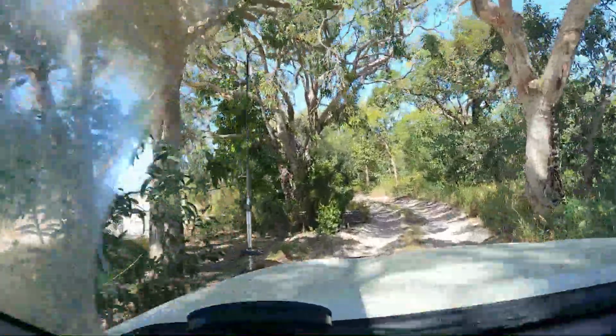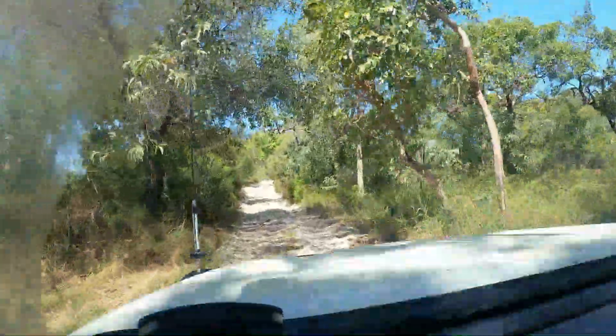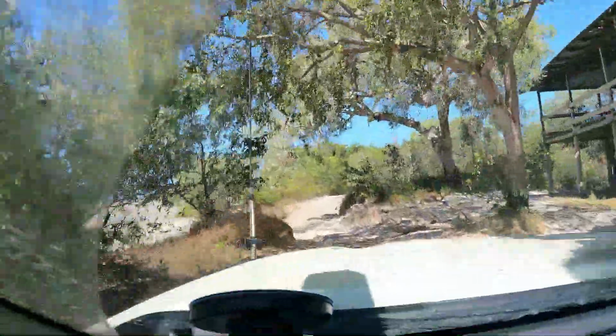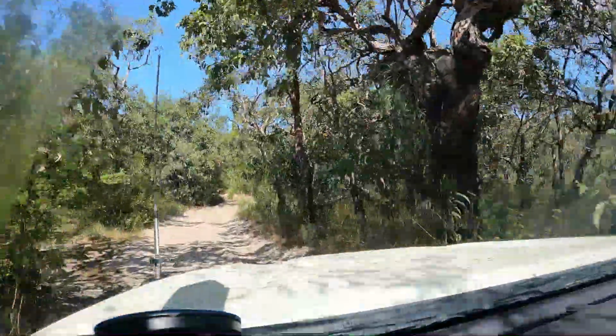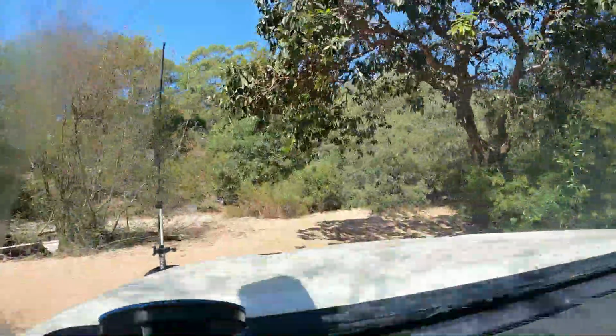There is a great four-wheel-drive track along the beach and sand dunes, so we decided to put Bert the Navara to the test. It was a great opportunity to see what he was capable of before we tackled the Old Telegraph Track to Cape York.